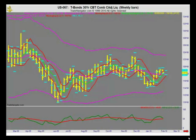Starting with our Treasury bond market, they haven't done much of anything extraordinary this week. They've been staying inside of the previous week so far. It's possible that they could be just rolling over sideways here, and it's also possible that they're just waiting for Friday's employment report before they do anything important.